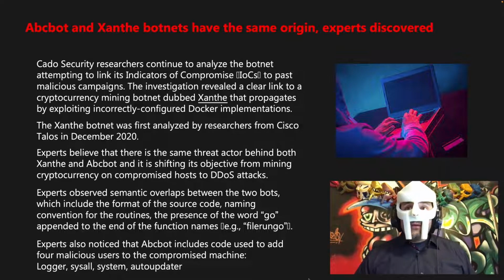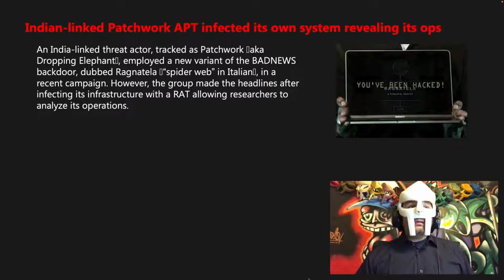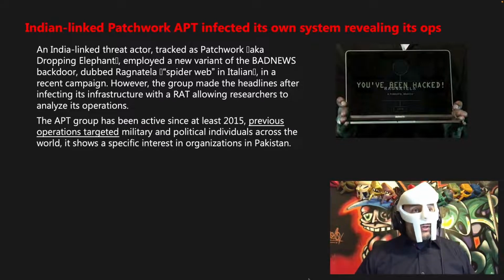and auto updater. An India-linked threat actor, tracked as Patchwork, aka Dropping Elephant, employed a new variant of the BadNews backdoor dubbed Ragnatella, or spiderweb in Italian, in a recent campaign. However, the group made the headlines after infecting its own infrastructure with a RAT, allowing researchers to analyze its operations. The APT group has been active since at least 2015.